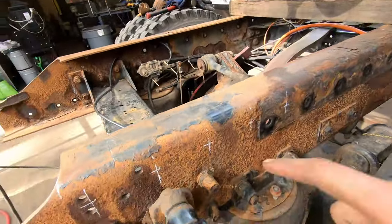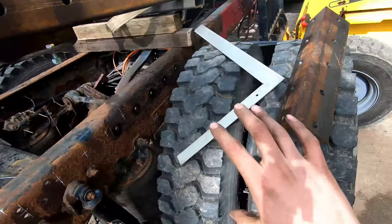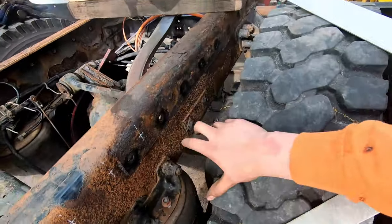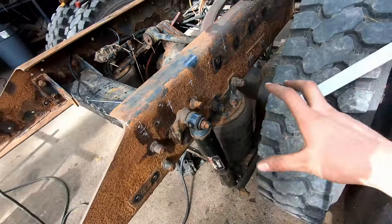I got my measurements marked out, as you can see. And now I'm going to do one side at a time. I take the wheels off because I'm not going to be able to fit Maggie, the mag drill, in here. And once this side's done, I'll do the other side.